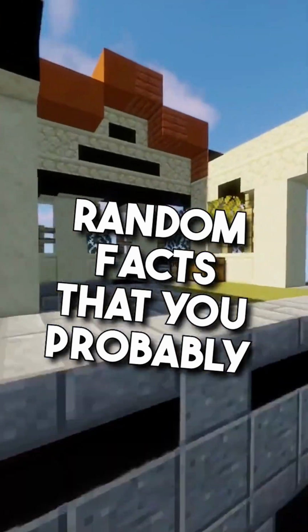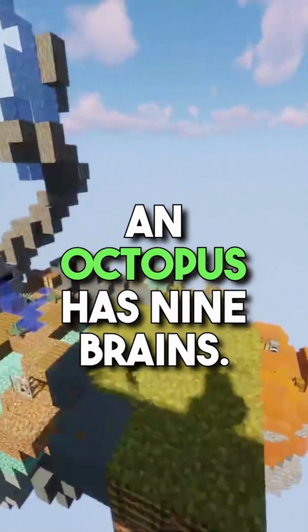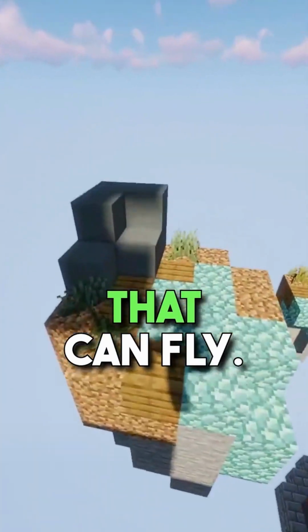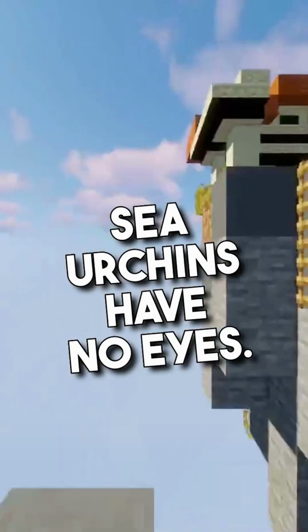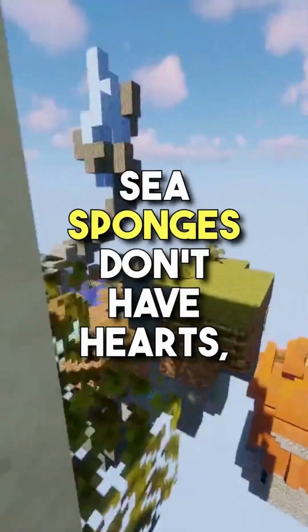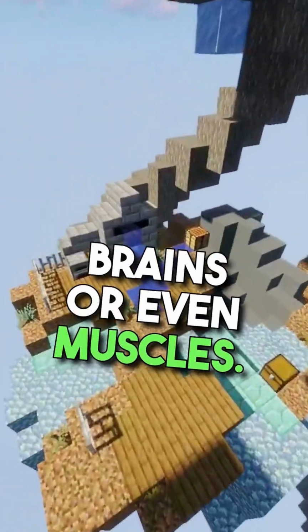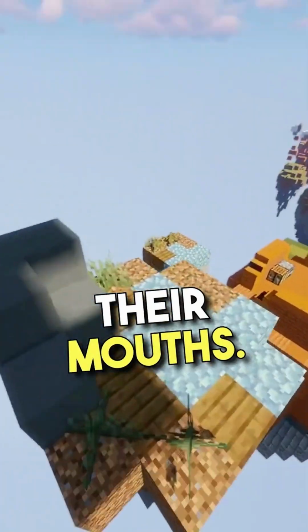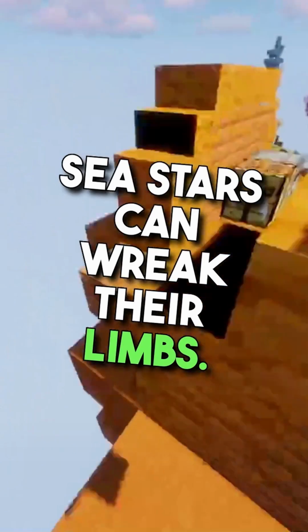Random facts that you probably didn't know. An octopus has 9 brains. Bats are the only mammal that can fly. Sea urchins have no eyes. Cockroaches can survive without their heads for a week. Sea sponges don't have hearts, brains, or even muscles. Sea cucumbers poop through their mouths. Sea stars can regrow their limbs.